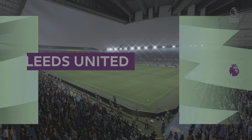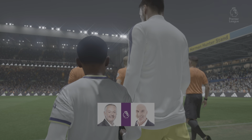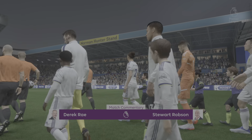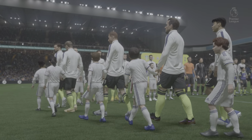Hello from a part of the country where passion for the game is very real. We're here at Elland Road. I'm Derek Ray, and joining me to provide expert analysis is Stuart Robson. And looking forward to bringing you action from the Premier League coming right up. It's Leeds United up against Tottenham Hotspur.